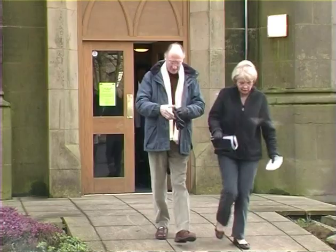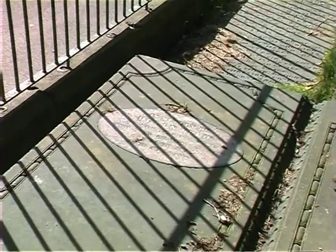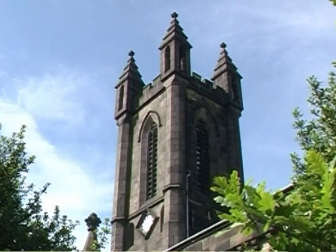And because the Grants and many of their workers came from Scotland, yes, Ramsbottom's first big church was a Scottish Presbyterian church. It has a Scottish look about it, doesn't it? The Cheeryble brothers are buried here.